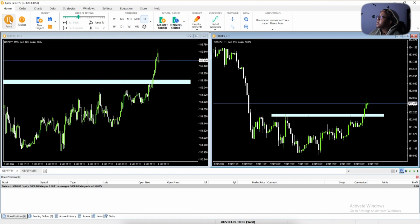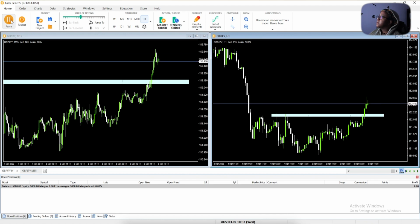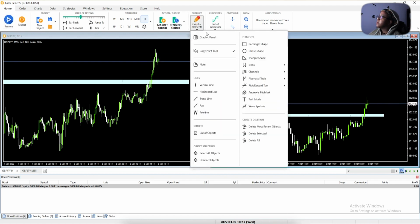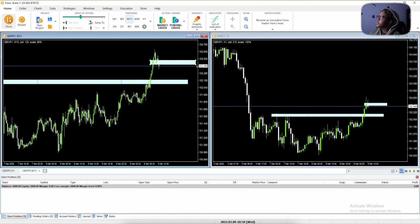Let's see. Let's come back down. Or I wonder if price is going to create its level here. Let's see. Try to be patient. Oh no, it broke.